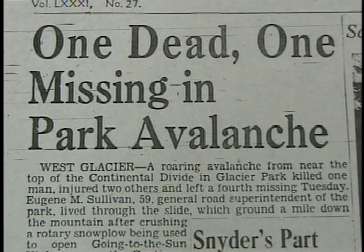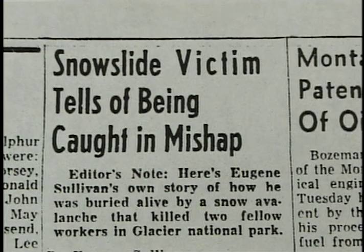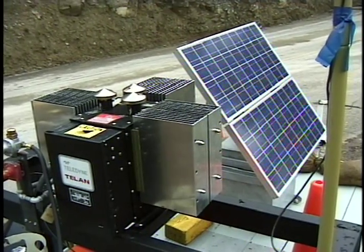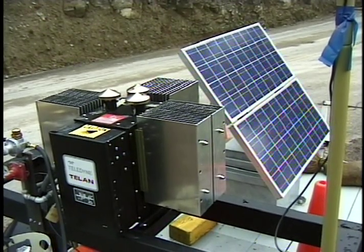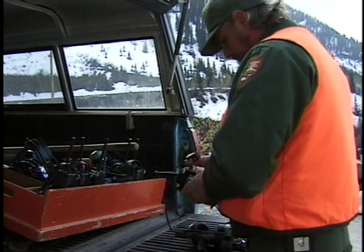In more than 60 years of spring openings, the crew has faced only a handful of serious accidents. The most serious was an avalanche in the spring of 1953. Two park employees were killed, one injured seriously, and another buried for nearly 8 hours before being rescued. Technological advances have reduced risk and increased team productivity. New equipment has dramatically changed how clearing is done.